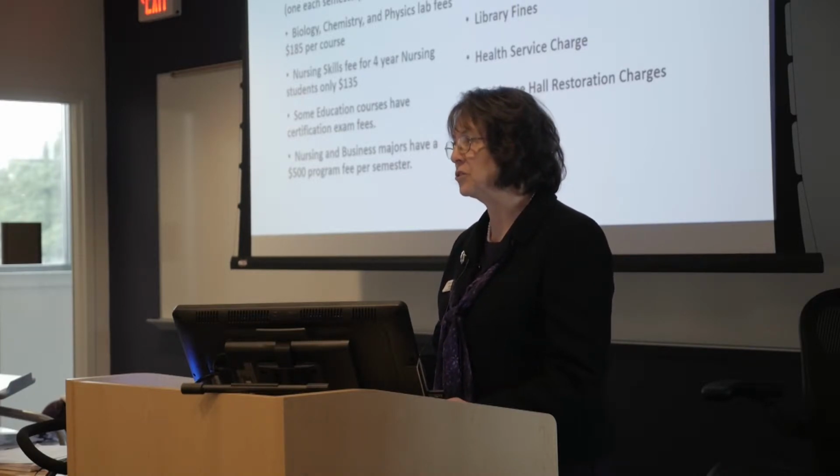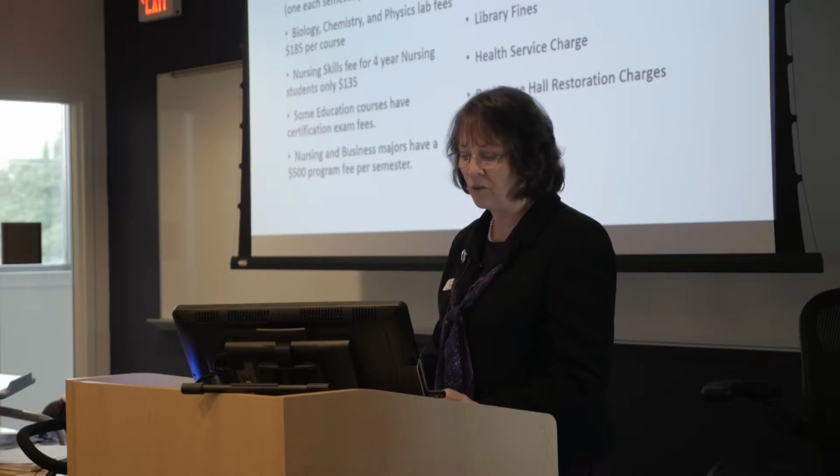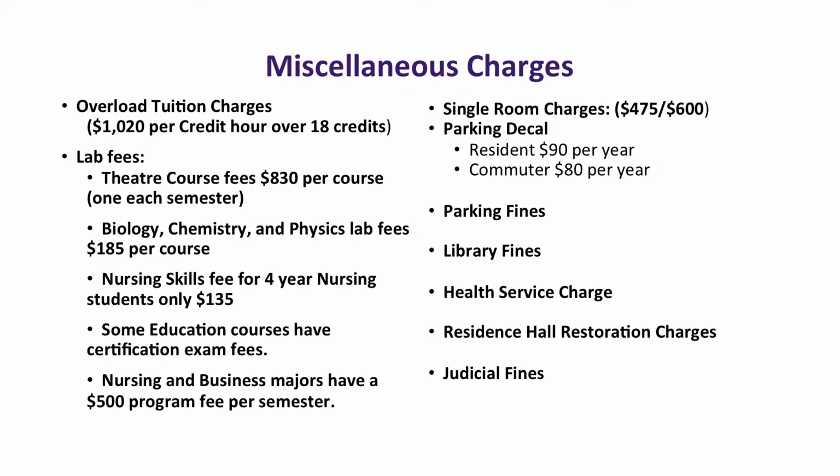Nursing and business majors also have a $500 per semester charge for the program fee. Single room charges are an additional $475 or $600 depending on the layout of the room. And the parking decals are $90 per year for residents and $80 per year for commuters.